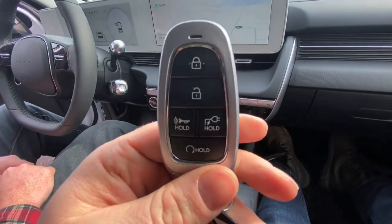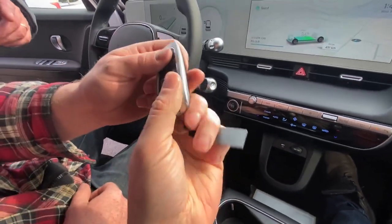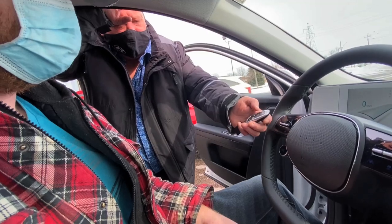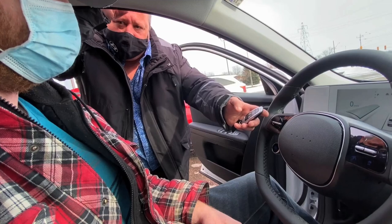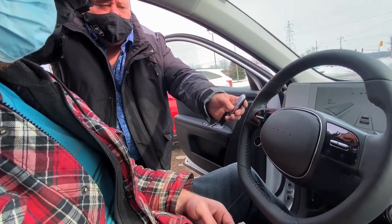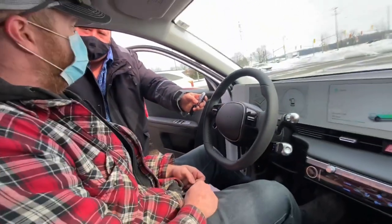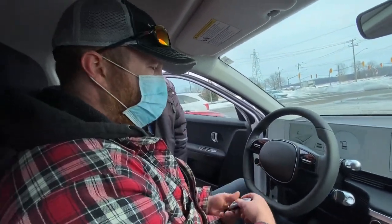Does it have remote start? Yep. You can do it from your phone too. Sure. What's the hold plug thing? So when you go to use remote start, click twice on the lock and then hold, sorry, this hold here. And it'll start the climate control. This hold is for locking your charger. Oh, the charge port? Yeah. So no one can pee in your gas tank. Gotcha. Got lots of plugs back here.